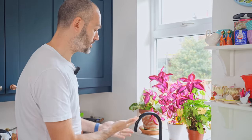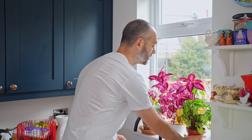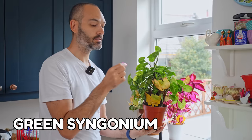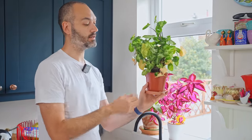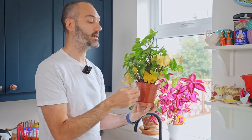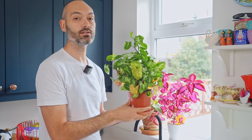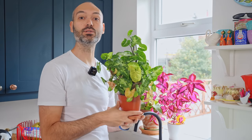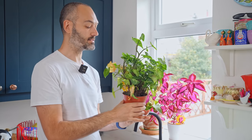And then next to those two, got some algae on that pot all over my hands now. Next to that is a syngonium, green syngonium. There's a coleus leaf on it, which, as you can see, is struggling a little bit. So I've had this plant a few years now. I've root pruned it. I've done quite a lot to this plant as a kind of experimentation plant for the channel. So whenever I do something, I tend to always do it to this plant first. So it does get beaten up quite a bit.